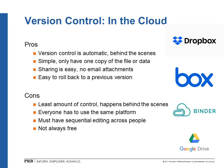So you have to then do your own record keeping to know the history of different changes that were made across versions. Everyone on the team also has to be using the same cloud service, and you still will need to have sequential editing across people. If you have multiple people accessing that latest copy on the cloud and editing at the same time, you'll end up with a document that conflicts, and you have to choose what document to keep.